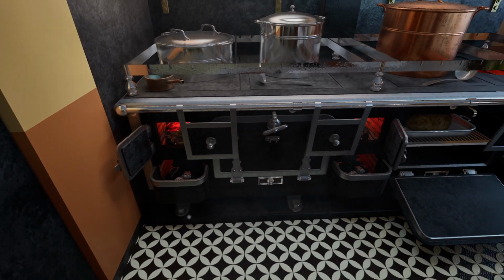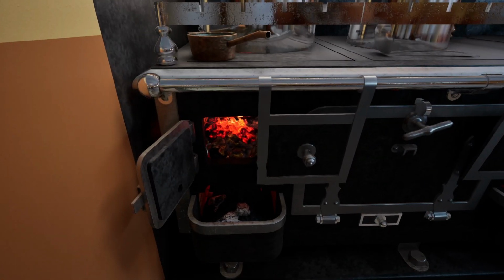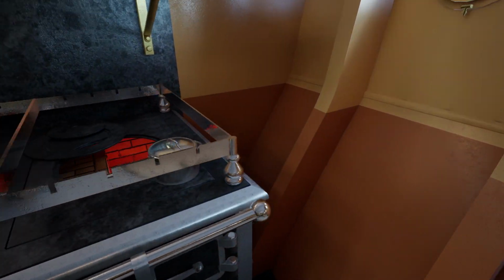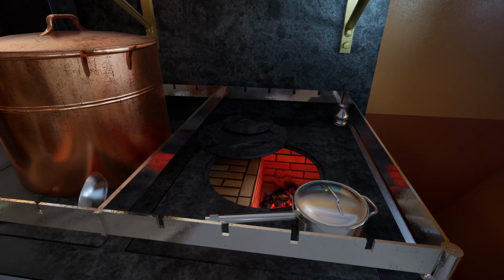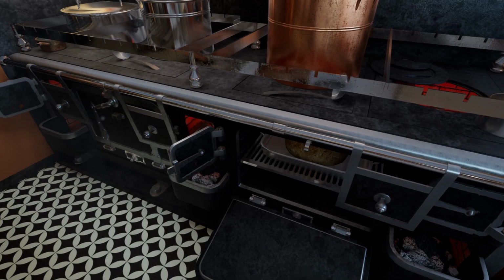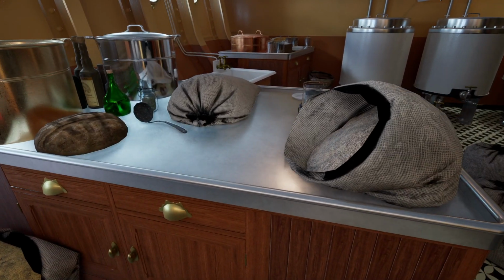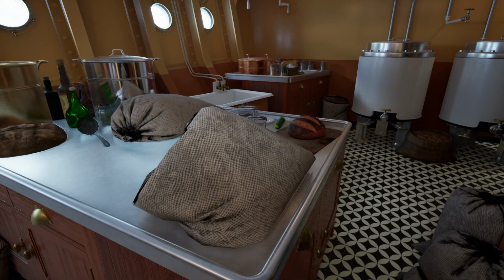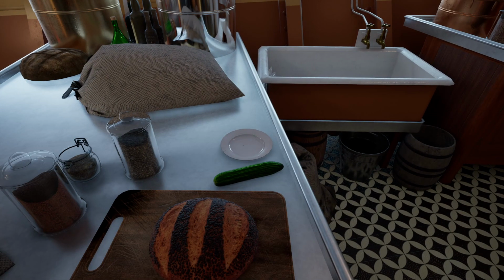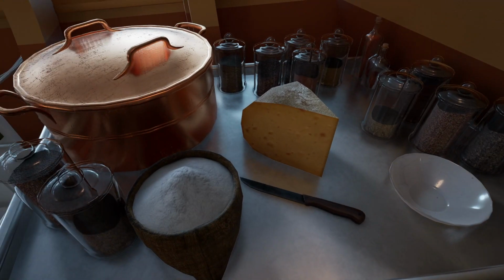All of the ranges and ovens here are coal-fired, as you can see. We have some of the fires burning here. Some soup pots are up on the ranges, and one of the burners here is removed, so you can kind of see inside and how that would have functioned. There's a loaf of bread in there in the oven. And they've got stuff laid out here so that the ship definitely appears lived in and in use. Fresh loaf of bread there. And a single cucumber for some reason. Everybody loves cheese.